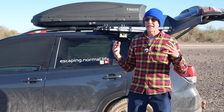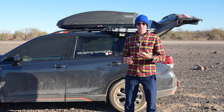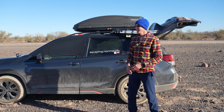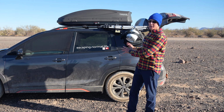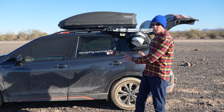The trailer just didn't give me anything more than what this car does. It was just a bed on wheels, the trailer was. I had to eat outside, I had to shower outside, I had to do everything outside. So that's really all this car is. It allows me to just sleep inside, but I can do everything else outside. And it allows me to be a lot more nimble in this car.